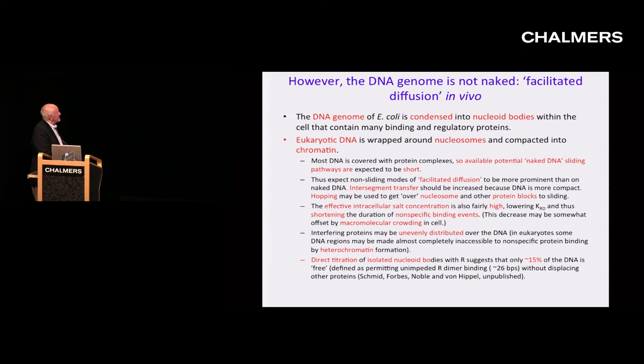However, of course, the DNA genome is not naked. Facilitated diffusion in vivo has got to have a much shorter path because the DNA genome is condensed into nucleoid bodies, or in eukaryotes, it's wrapped around nucleosomes and so forth. And so the lengths of the pathways can actually be defined in various ways, and how much is on there.